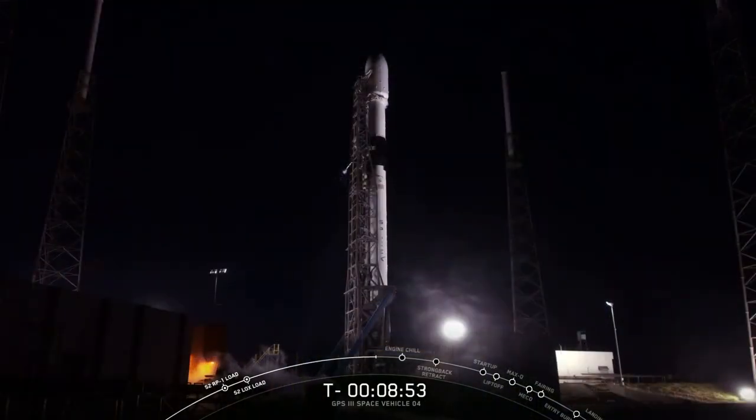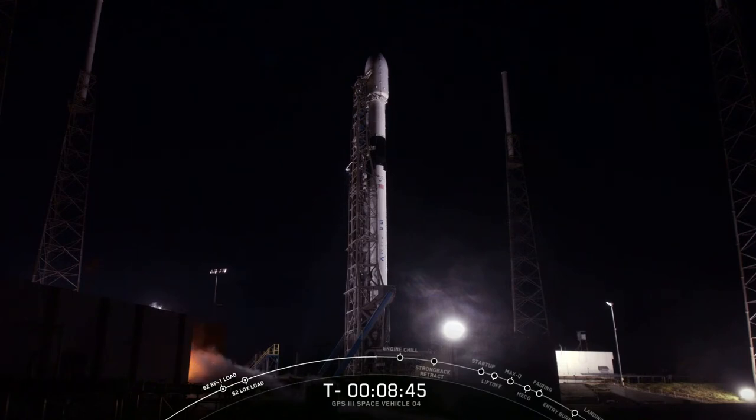The large trusted structure next to Falcon 9 is the transporter erector, or the TE, and you can see that on your screens to the left side of Falcon 9. The TE is used to roll the Falcon 9 to the launch pad and raises it to its vertical launch position, as well as routes power, fluid, and communication to both the rocket and the satellite. Now let's get a status update on the vehicle.